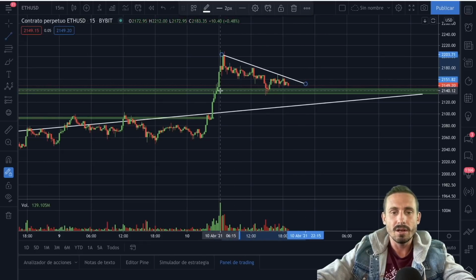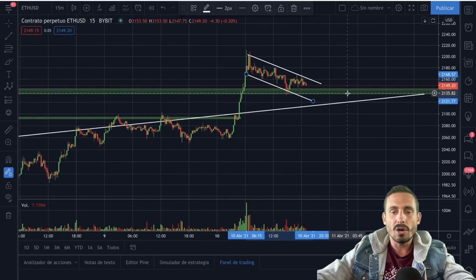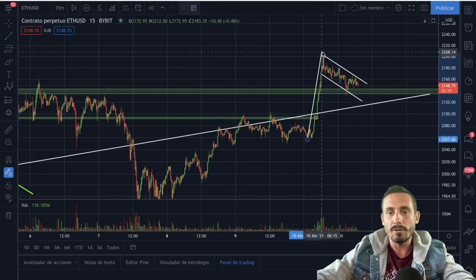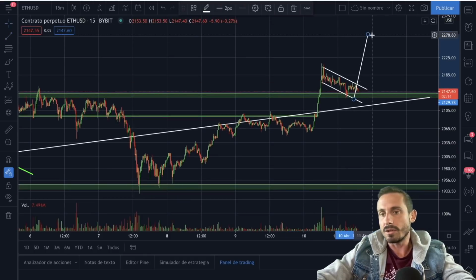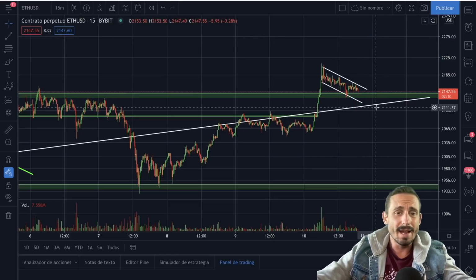You could discuss here, as you can see right there. So this could be a continuation pattern. Okay, we might see all of this being a pullback. Okay, and if we break out, you know, we could have another leg up to the $2,280 range.